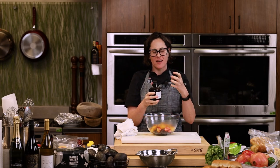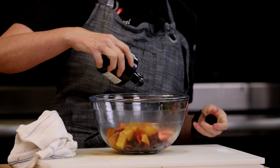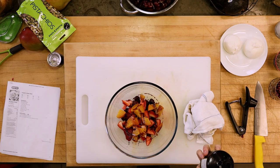It's been aged, and as it ages, it concentrates, and all that flavor, all of that beautiful caramelized, my God, it's so good. And it also has a really, really beautiful texture. So I'm going to add a little bit into here. Look at that. It comes out like chocolate syrup. That's why I love that.